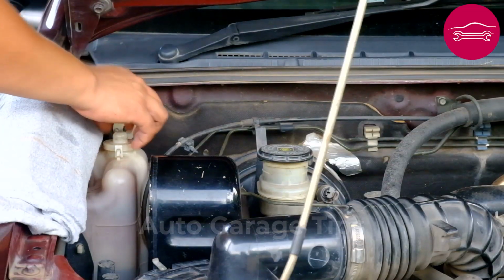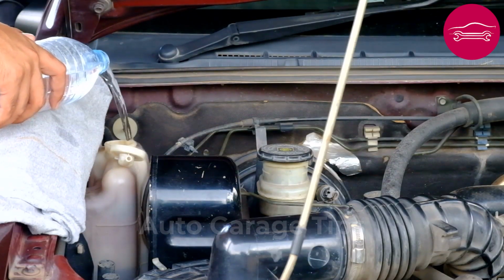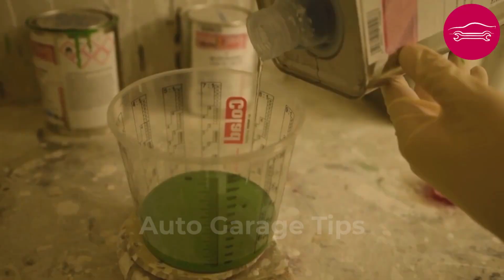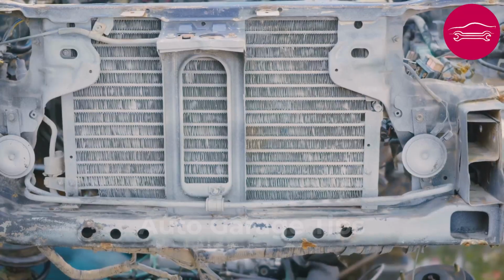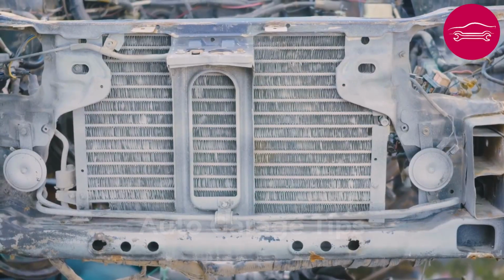My third revolutionary technique employs white vinegar to eliminate limestone deposits in the cooling circuit. Temporarily replace the coolant with a mixture of 50% distilled water and 50% white vinegar. Drive normally for 100 kilometers, then perform 3 successive rinses with clear water. This natural solution effectively dissolves concretions that obstruct narrow radiator passages.